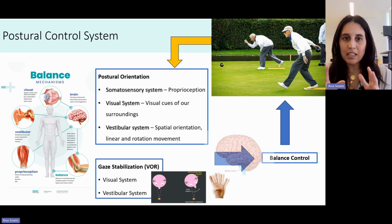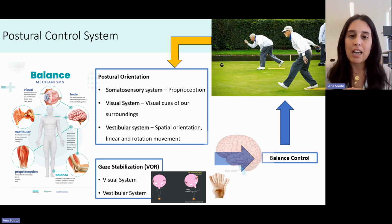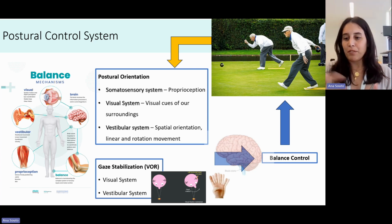And so besides having all of these systems properly collecting information from the environment, it is fundamental that this information is correctly processed and integrated at a central level. Because there are situations where they are not speaking the same language, and some system is giving a conflicting message, and we need to have the ability to quickly disregard that information and listen more to the others. And this ability, so-called sensory reweighting, is also fundamental, so we can maintain balance throughout our different environments or activities that are part of our normal daily life.